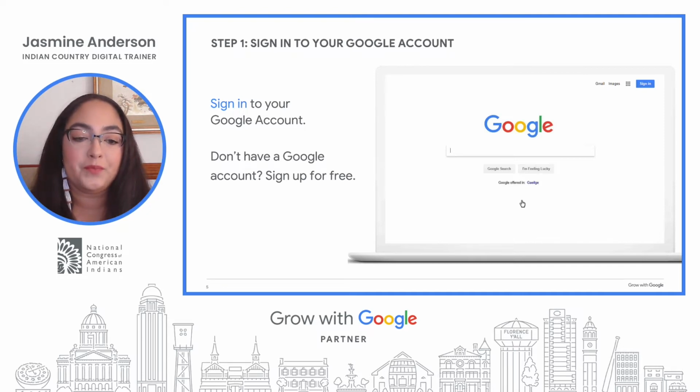For example, you can use a sheet to create a budget or job search plan. You can use a Google document to create a resume or cover letter, design a flyer, or brainstorm for a big project. First, we need to access these applications.